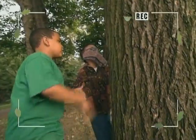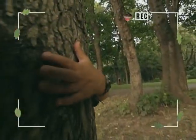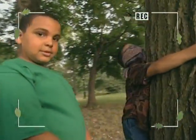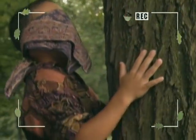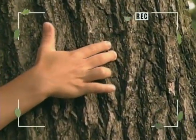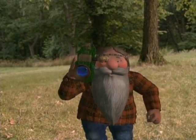Joshua, describe the tree to Crinkle Root. It has a lot of grooves in it, a lot of hard bark, and the tree is bigger than me and wider. I can't put my hands around it. Wow, that's a doggone good description if you ask me.